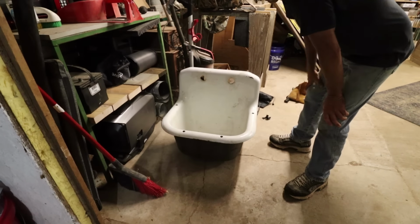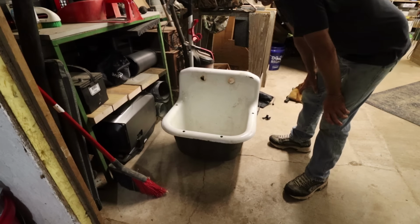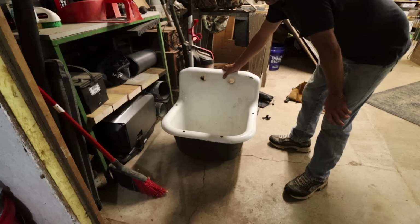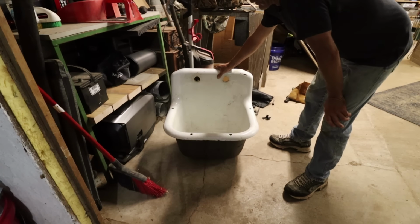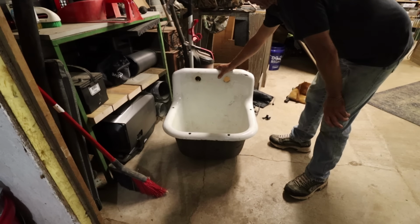This is what I had to pick up afterwards. It's a cast iron 24 by 20 sink. And you can actually still buy these. It's a Kohler, what is this one? A 6415 or something? 8415, I'm not sure.